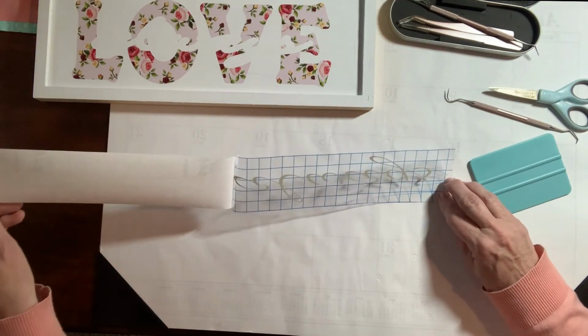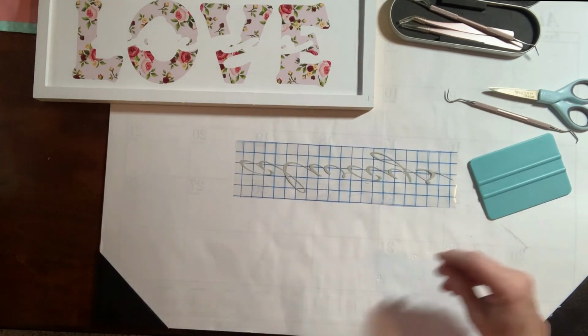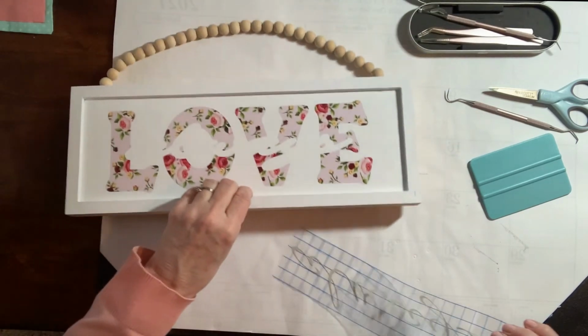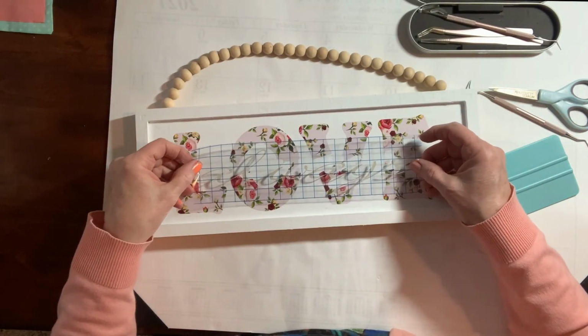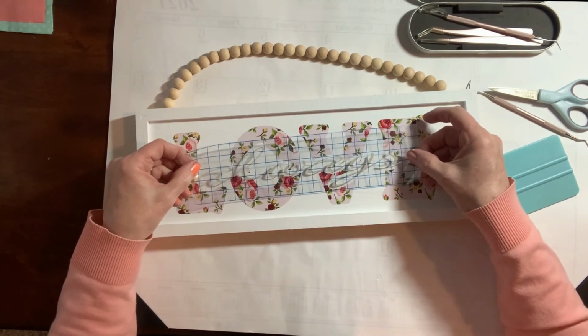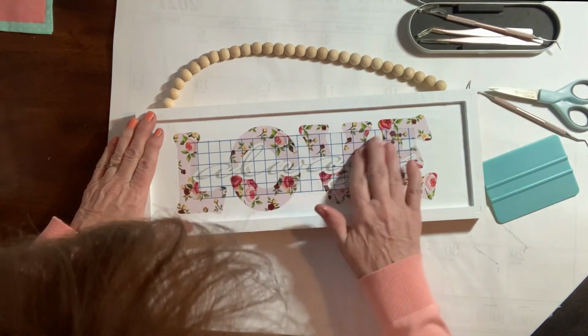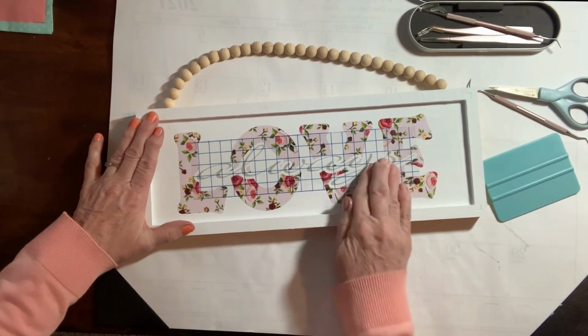That's that Paper Studio vinyl. It's just so smooth, so nice. And I love this light gray. All right, now this part's a little trickier, because you've got to make sure this lines up right inside of your offset. Down, hoping that that comes out just right.